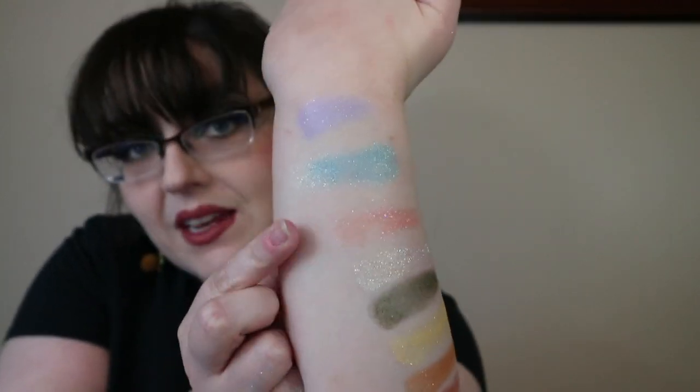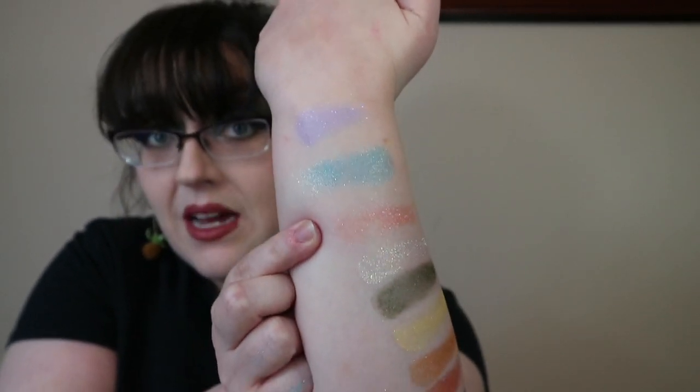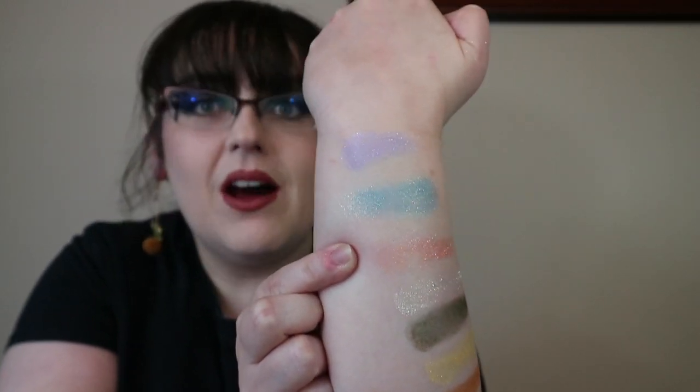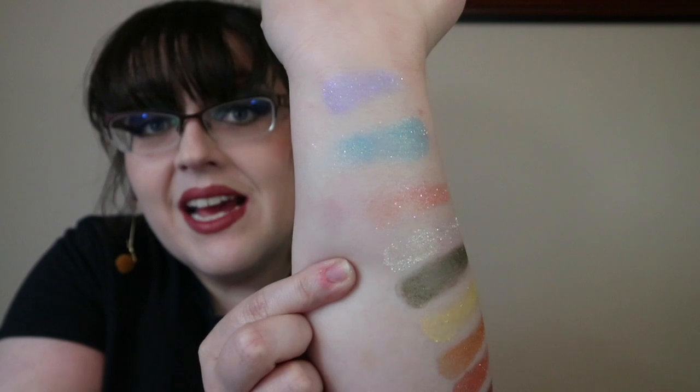Now, Sandstorm has kind of like a goldy, greeny shift in it. I think that one is actually very, very nice. I think it's definitely one of the ones. And I didn't think that this would be one of the shades that I would necessarily gravitate towards. So I am surprised. The next one then is Heaven.